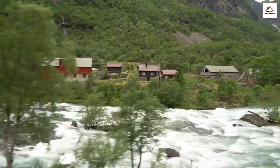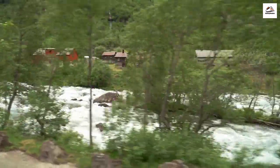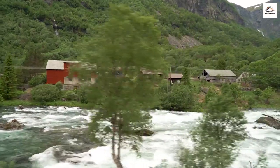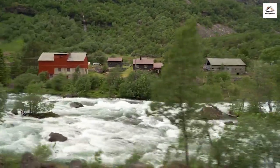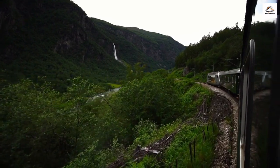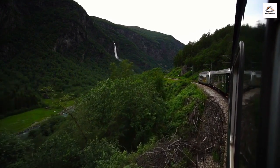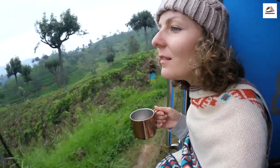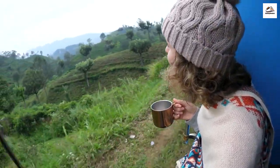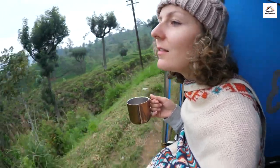There you have it, folks, more incredible facts about Norway's Flam Railway. From its remarkable engineering to its year-round beauty, this railway continues to awe and inspire travelers from all corners of the globe. As we conclude our exploration of the Flam Railway, I hope you've enjoyed uncovering these hidden treasures and lesser-known aspects of this iconic Norwegian railway. Remember, when you step aboard the Flam Railway, you're not just taking a train ride, you're embarking on a rich tapestry of experiences, from culture to nature, and everything in between.